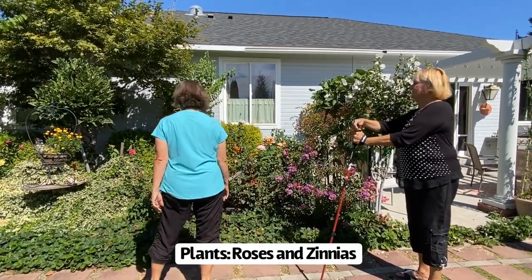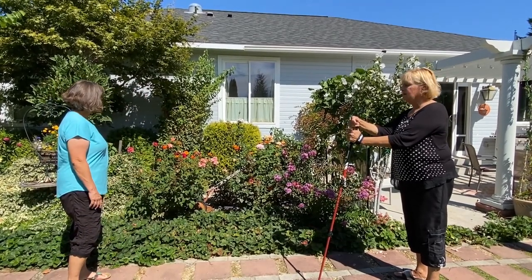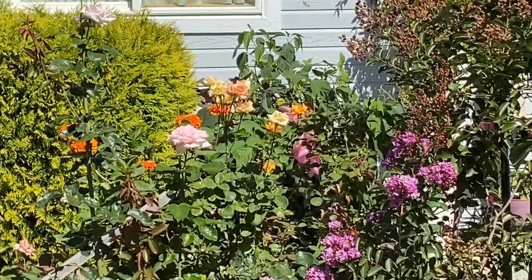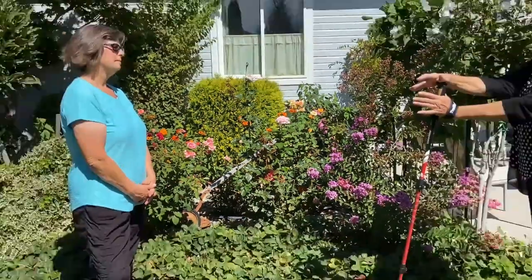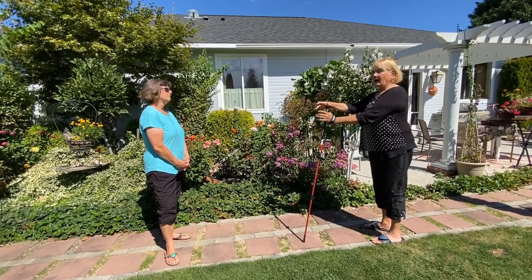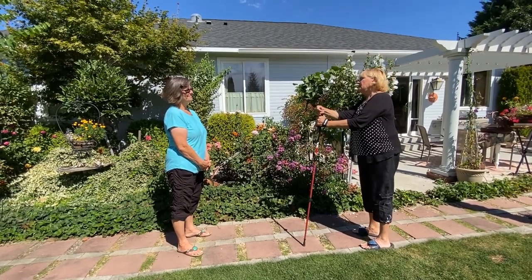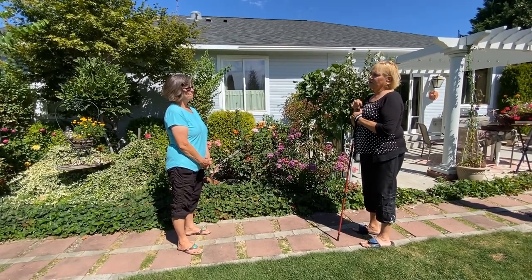Roses and zinnias. And I have another interesting thing about the zinnias this year. I had something eating them to death. I couldn't figure out what it was. And I would spray bug killer on them and stuff like that. Didn't affect them at all. So I'm going to mention YouTube because this is where I go for all of my resources. You're not the only one. And it talked about earwigs. And it turned out to be earwigs.